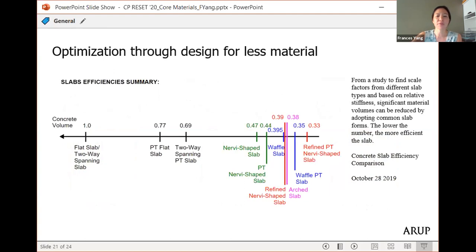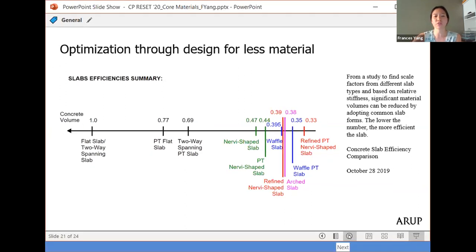And what we found was that compared to probably one of the most popular systems right now, the two-way flat slab with and without PT, we set the flat slab without PT as the baseline and compared all these other systems to that. We found we could save a significant amount of material, down to only a third, if we were to use one of Nervi's shaped slabs. And these are all equivalent in their functional performance in terms of strength, stiffness, and fire rating.